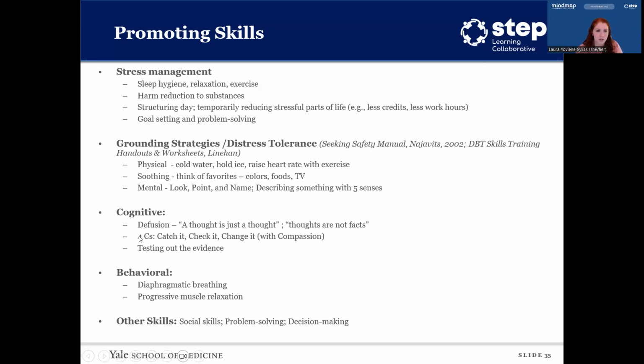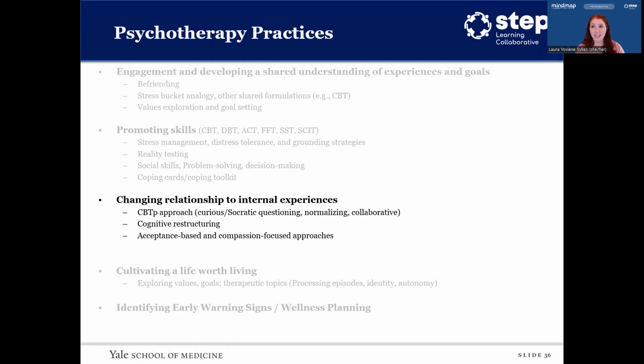Certainly there's cognitive skills that we can teach, behavioral skills, and other skills, as mentioned, social skills, etc. Another key domain, which will be the focus of that talk in August, is changing the relationship to our internal experiences. So this is where we get to pull on cognitive behavioral therapy for psychosis skills, cognitive restructuring, acceptance-based skills. This is where you're really working with experiences of psychosis or other distressing thoughts.